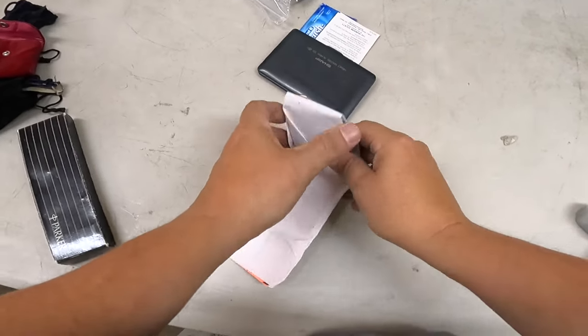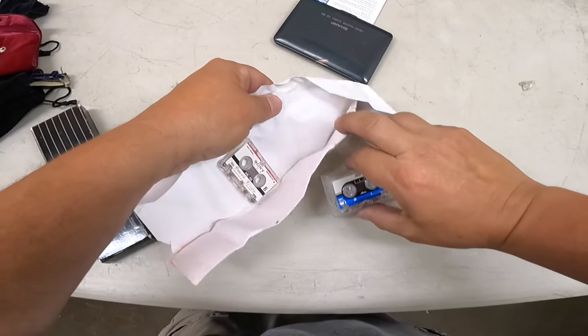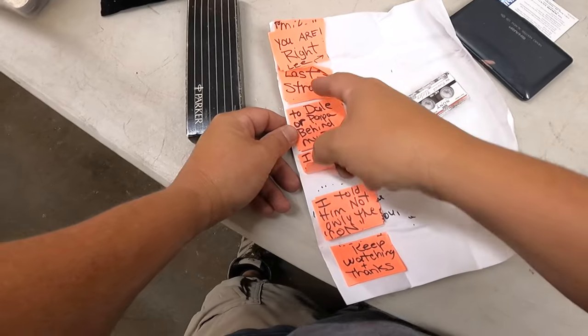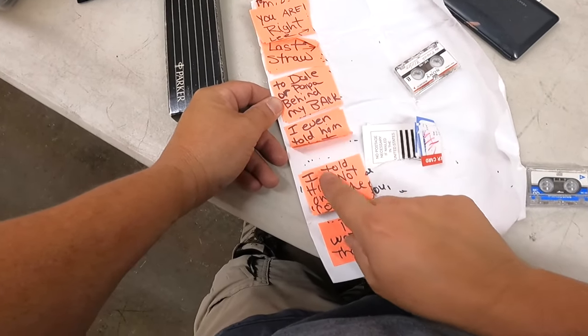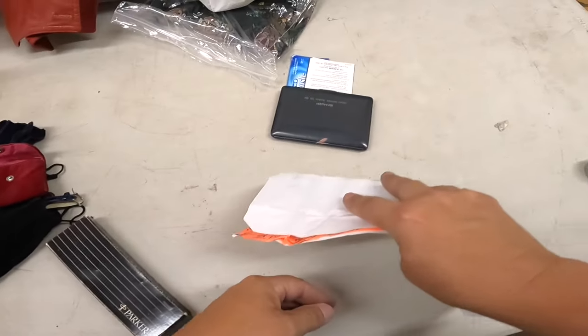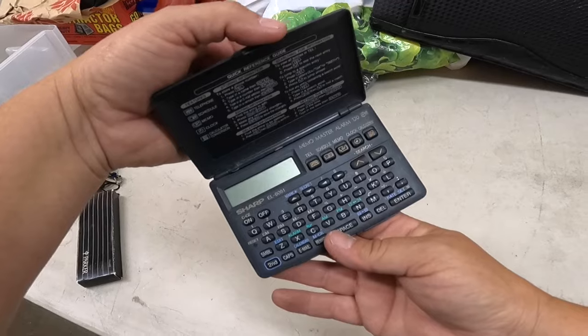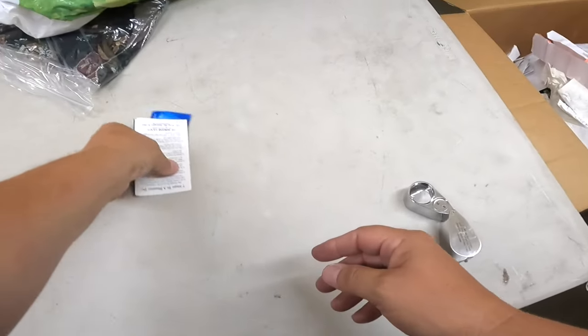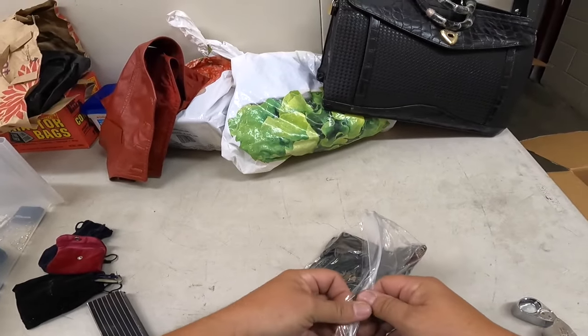Gross. There are hairs in there. Okay, more tapes. Last straw behind my back. I even told him what happened. Man, somebody was in a bad relationship or something. Memo Master Alarm. That's cool. Those sometimes have some value. We're still going. We're still going.